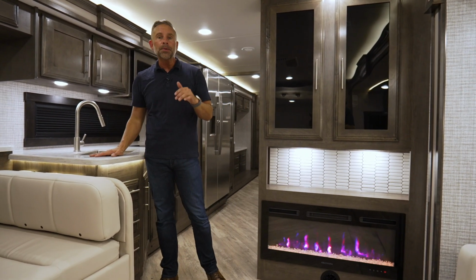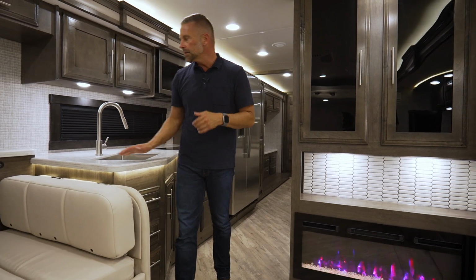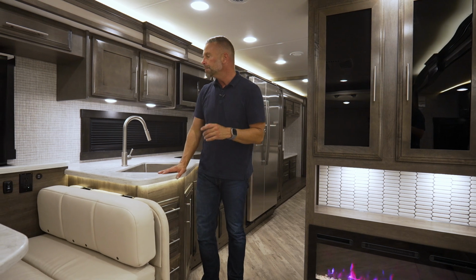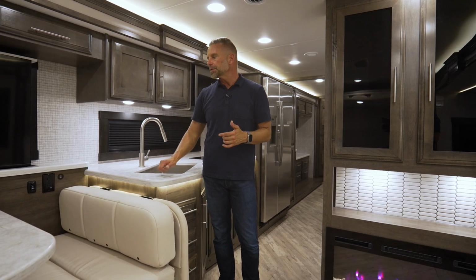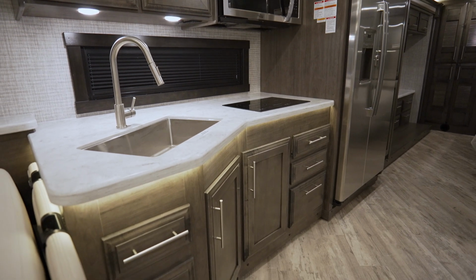You'll notice in the Precept Prestige, an upgrade over the standard Precept is we have solid surfaces throughout. In your standard Precept, it's only in your kitchen. Precept Prestige, it's every surface. It's going to be a solid surface. So that's going to be an upgrade over your standard Precept.